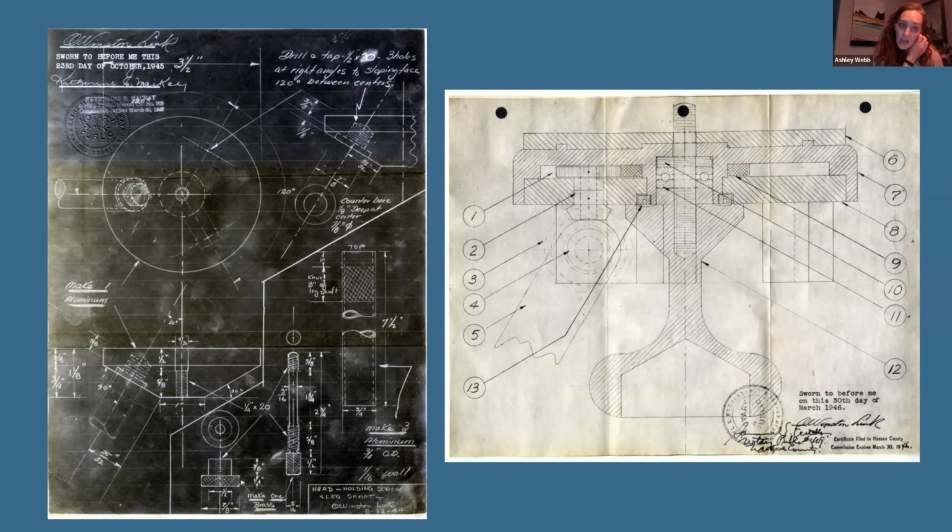The image on the left did not come with a notarized letter, so I'm not exactly sure what's happening in this image, but I'm guessing it has something to do with his flash equipment. But as you can tell from both of these images and these detailed drawings, he was extremely detailed with the technical engineering, with documenting all of this.